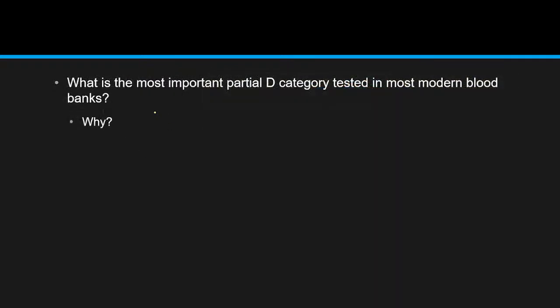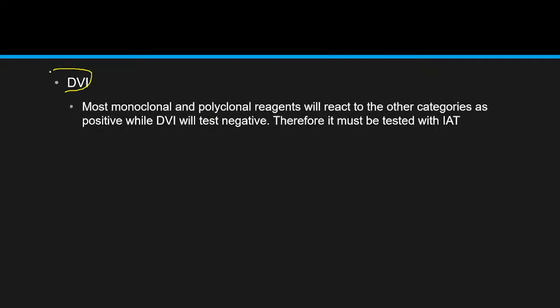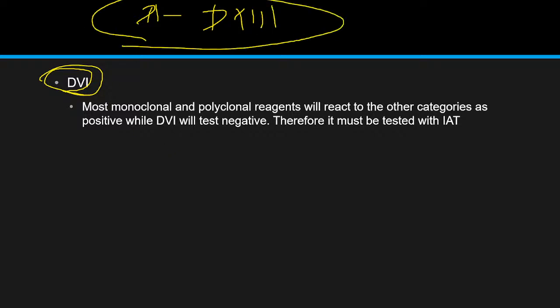Alright? Now, what is the most important partial D category tested in modern blood banks? This is the DV6, not DVI. It's actually from DV1 to DV13, okay? But the most important one in blood banks is the DV6. It's not DVI class ha. When you see DV6 in the cards, it's a category. Why? Because most monoclonal and polyclonal reagents will react to the other categories as positive, while DVI will test negative.